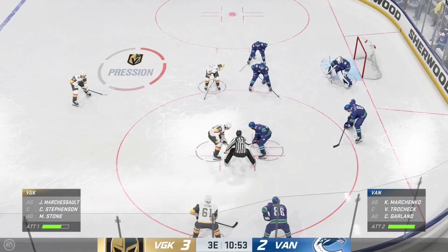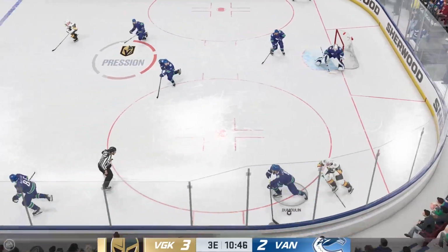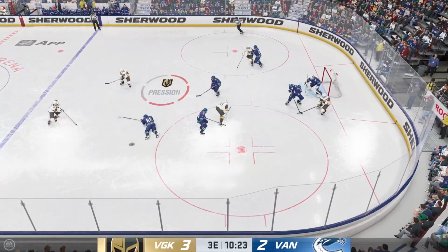Looks like the coaching staff starting to lean on their big guns here, Cheryl. Well, I like the timing of this, James. You're trailing by one, and you got to get back in this game. You got to find a way to get your offensive producers out there, and it's all about managing the game. That's what's being done.